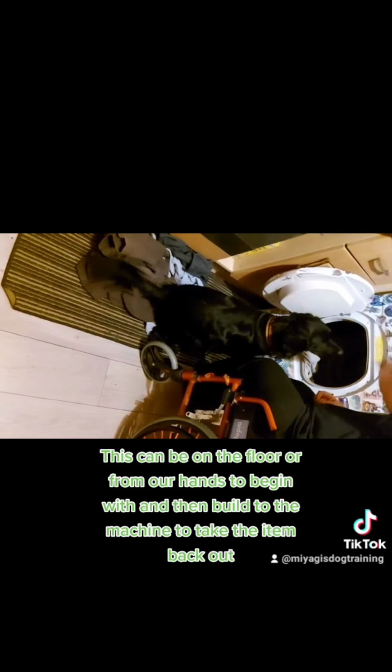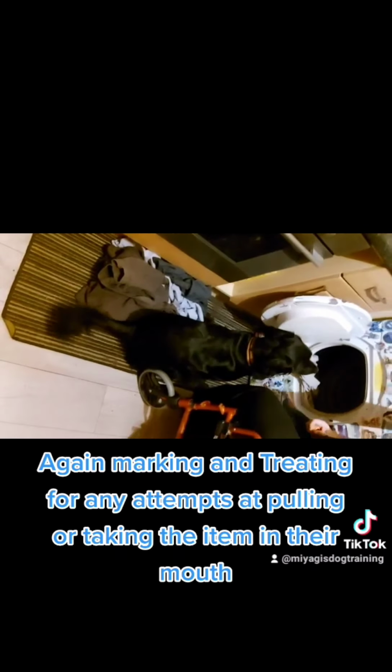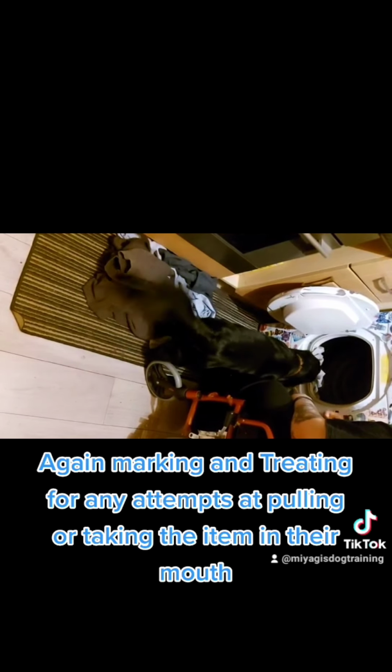Take it. This can be on the floor or from our hands to begin with, and then build to the machine to take the item back out. Good boy. Take it. Again marking and treating for any attempts at pulling or taking the item in their mouth. Take it, Lisa. Good boy. That was really good.